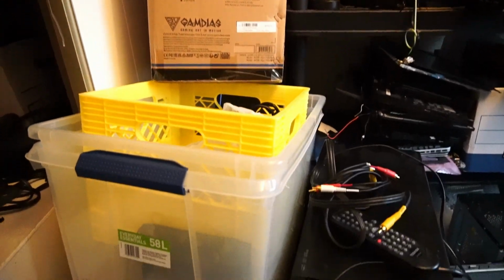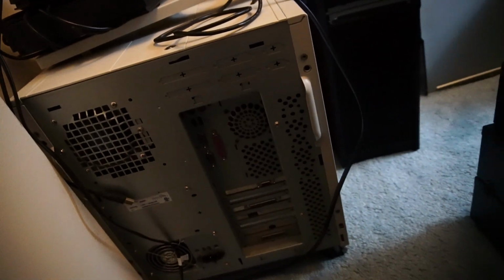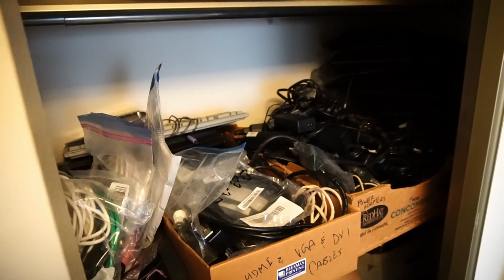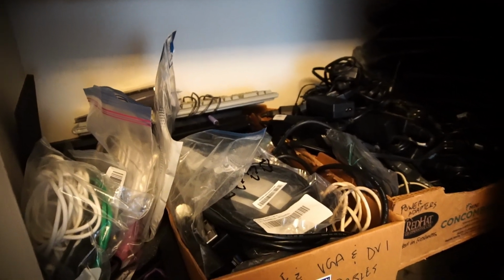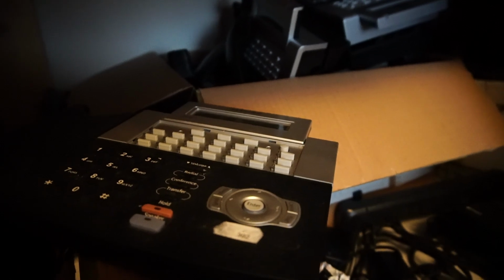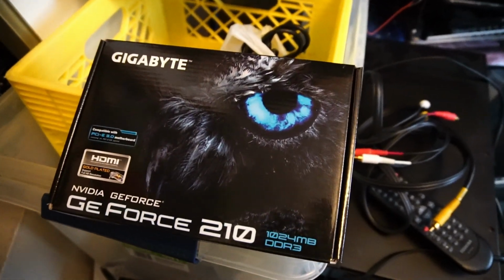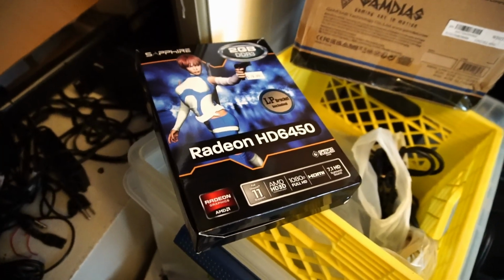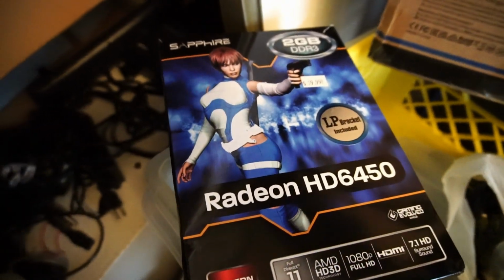So some stuff is just waiting to be recycled, or some stuff I'm clinging onto, like this old server PC case from the late 90s. Over here in this closet, we have a lot of power adapters for various laptops and other things like network cables, keyboards, and a bunch of these phones that I should probably do something with. There's also some cool artifacts like this old Gigabyte box for a GeForce 210 graphics card, and this Radeon HD 6450 box that is very nostalgic with the 3D character on front.